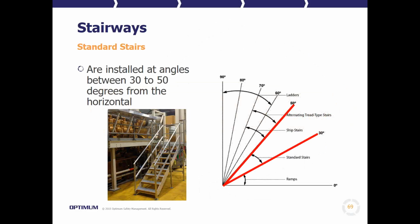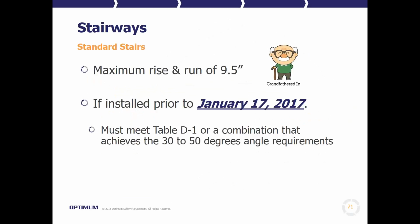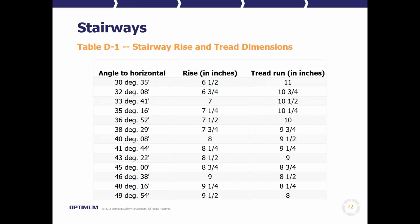Some specific requirements for standard stairs: they need to be installed at an angle between 30 and 50 degrees. They need to have a maximum riser height and tread depth of 9.5 inches and be at least 22 inches wide. Currently, you may have some stairs in place where the maximum rise and run is actually over 9.5 inches. Again, we have a grandfather clause. However, it still needs to meet some special criteria. OSHA has put out Table D-1, which you're looking at here, and if what's currently in place meets this requirement, then you're good. This is something you need to assess your stairs with.